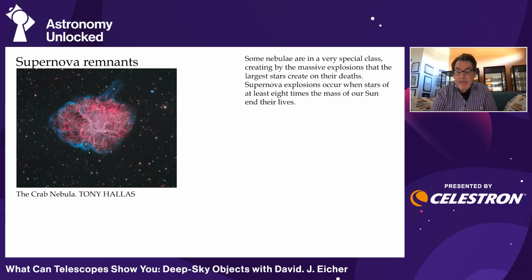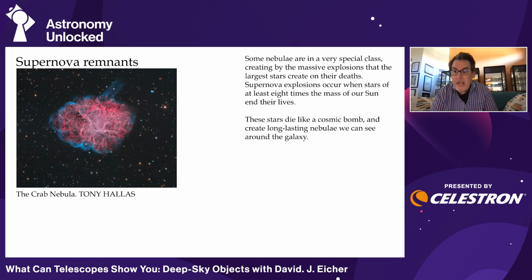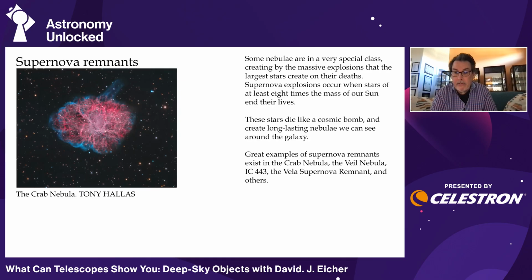And this is the Crab Nebula here, which is the result of an explosion in our galaxy in the year 1054 AD. And you can see that nebula is expanding slowly. Even in the last few decades, we can detect that expansion comparing photos. So these stars, as I mentioned, they die like a cosmic bomb, and these nebulae are long-lasting. The great examples of supernova remnants in our sky are somewhat fewer than other kinds of nebulae, but they include the Crab Nebula here, the Veil Nebula, IC 443 in Gemini, the Vela supernova remnant, and others.